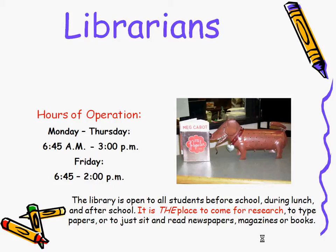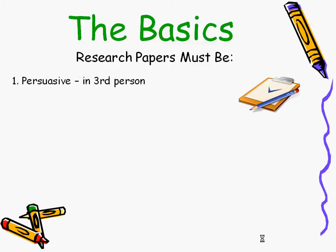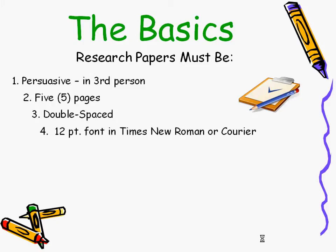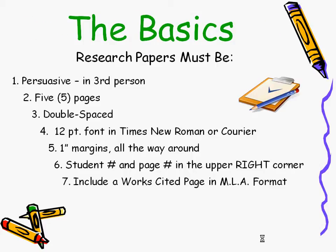They'll spend a great deal of time in the library and in computer labs putting this piece of work together. As you are aware, all students must pass their 11th grade research paper in order to graduate from a school in this county. We have a very high passing rate here at this school, and I think that it's our level of organization and support that we get top to bottom in this school that assists in that. The basics here are a series of minimal requirements. No real need to write this down, as it is all in the handbook, but just be aware that there are certain things that each paper absolutely must have, or we cannot submit it.